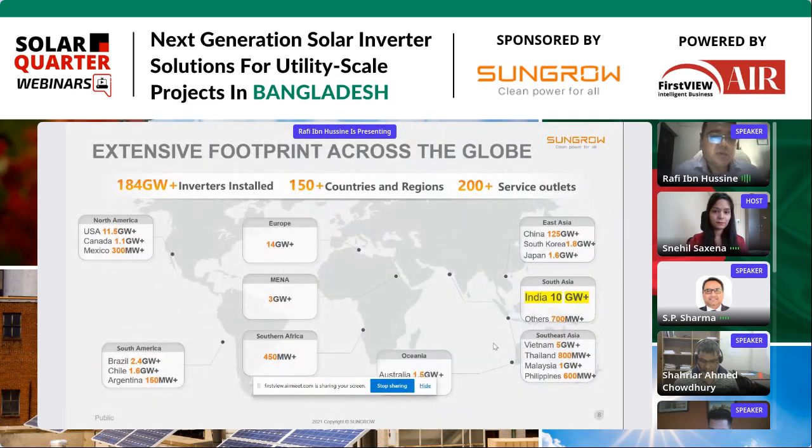Yeah, we can see our global footprints all over the world. You can see here, we majorly installed our inverters in China, where the capacity is 125 gigawatt. After that, we are very well accepted in Europe as well as North America. You can see the figures. There is a 14 gigawatt installation we have done in Europe, and in North America, we have done 11.5 gigawatt.